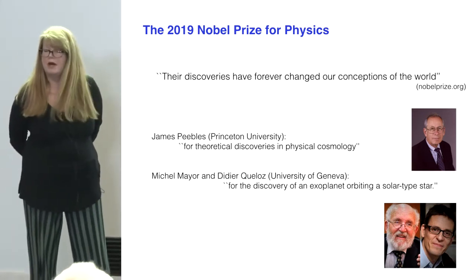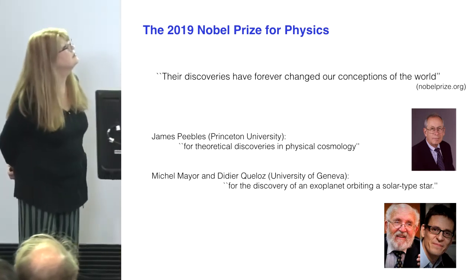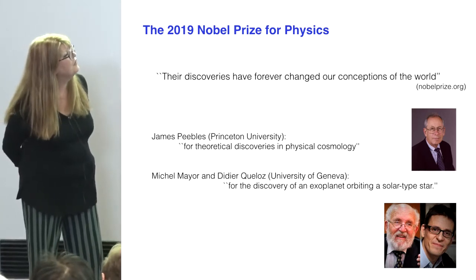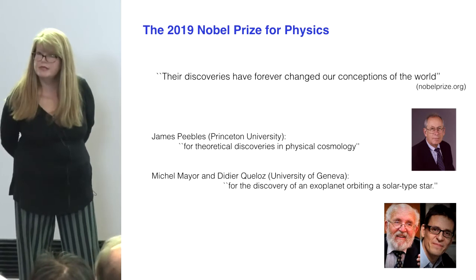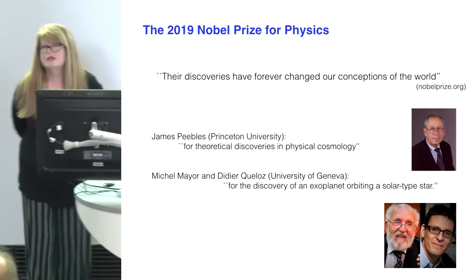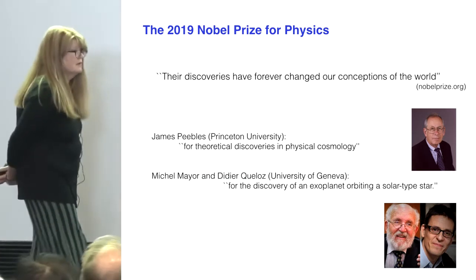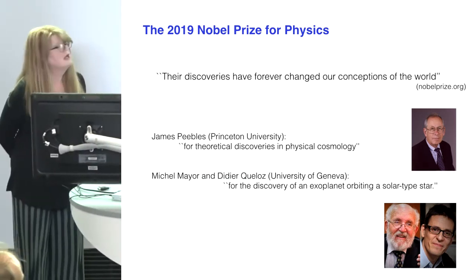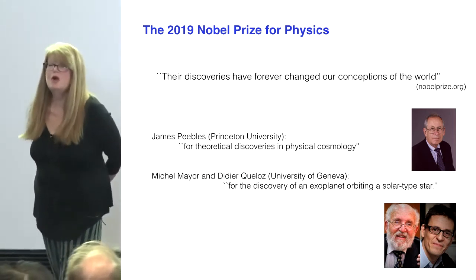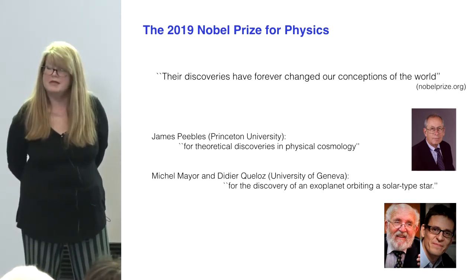And on the extremely opposite length scale, the other half of the prize went to my colleagues, Michel Mayor and Didier Queloz, from Geneva for their discovery of an exoplanet orbiting a solar-type star. Okay, they bothered to say orbiting a solar-type star. I think I mistakenly wrote main sequence star in the abstract. I meant to change that to be a bit clearer. Stars like our sun.